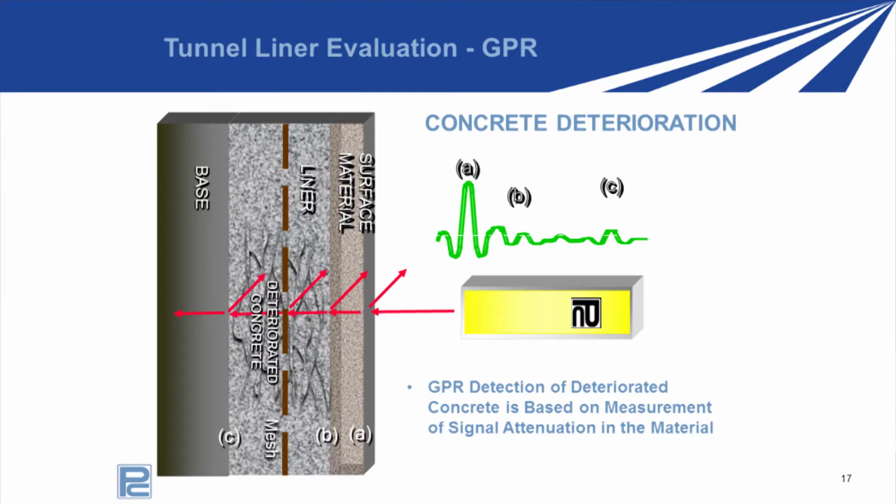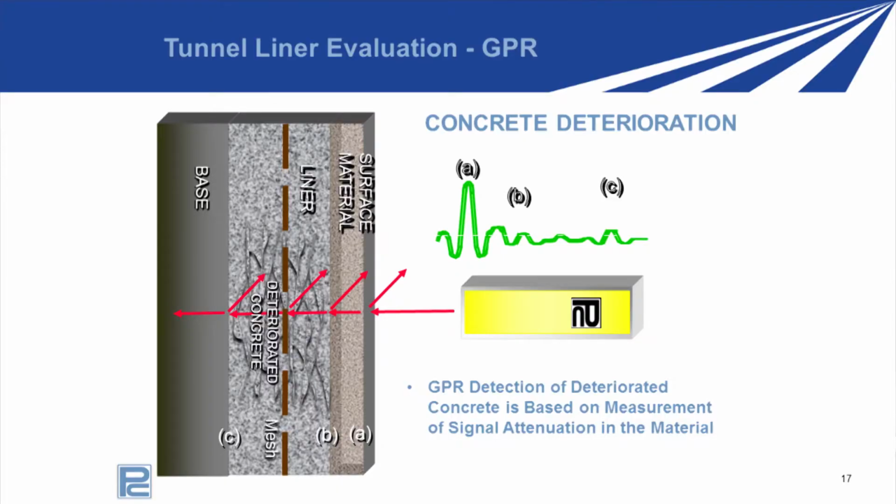Now, concrete deterioration, a little bit different phenomenon. We're looking for actual loss of signal or attenuation in the material. Typically, in a deteriorated concrete liner, it could be a concrete tunnel liner, it could be a bridge deck, those deteriorated concrete areas will hold moisture, oftentimes chlorides, and they tend to attenuate the signal quite significantly. Essentially what happens is it more or less flattens out the radar signal. It attenuates the radar signal, and by measuring this attenuation, we can identify areas of deterioration.